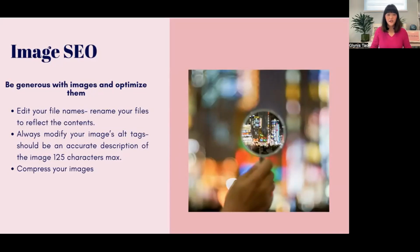And so by renaming your image file names and adding alt text to your images, it helps the search engines understand what your image is, because search engines can't read images. They can only read text. And so by renaming your file names, right? So you don't want to use something like image123.jpg. You want to specifically name your image file names to reflect the content. And you also want to modify your image alt tags, okay? To accurately describe what that image is. And also compressing your images to reduce the load time will also help.